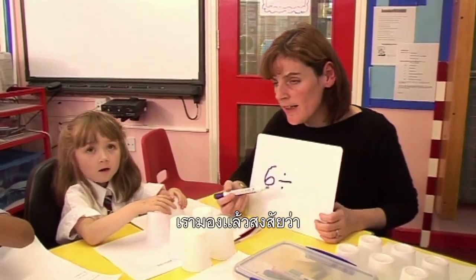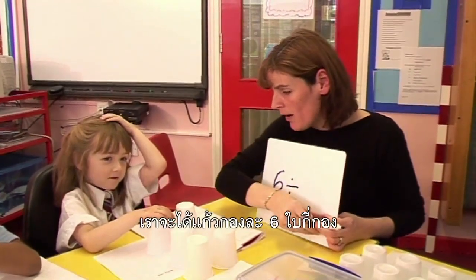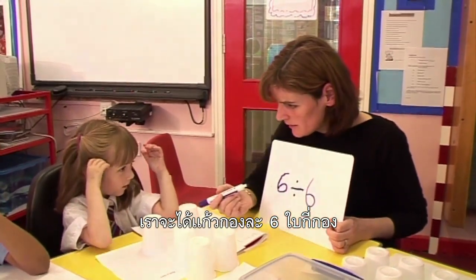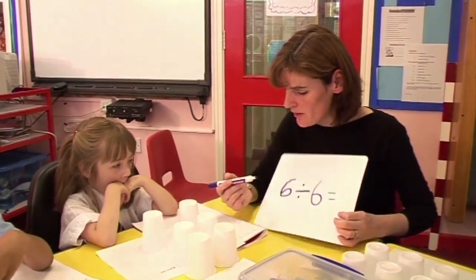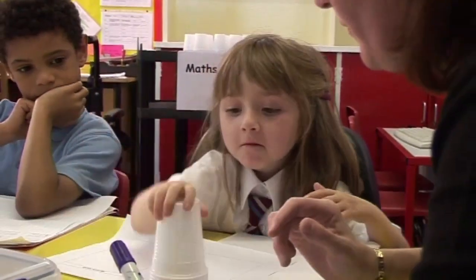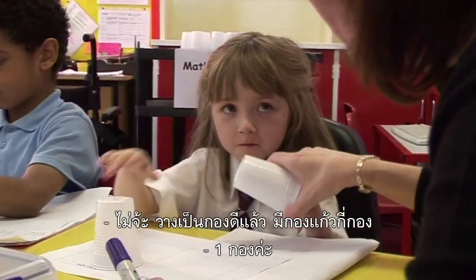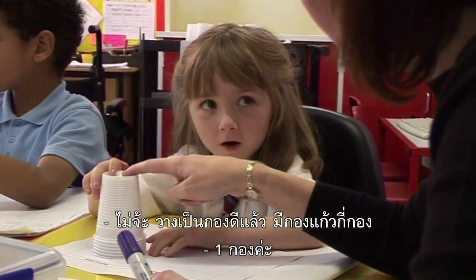So we're going to look at it and wonder how many piles of six we can get. How many piles of six cups? So would you like to try it for me? Right, you're going to move them over to your maths table. Right, move it to your maths table. So how many? No, no, you've moved them into the pile, that's fine. How many piles have we got there?